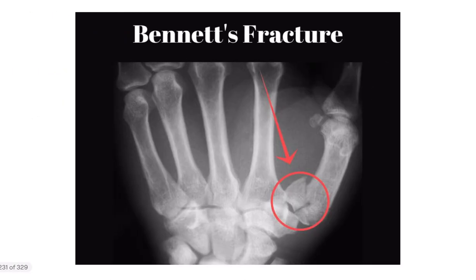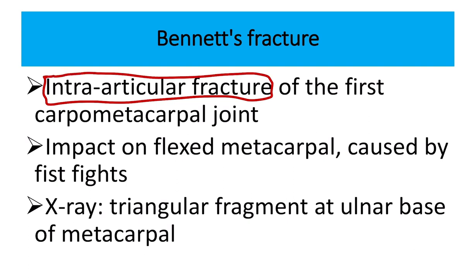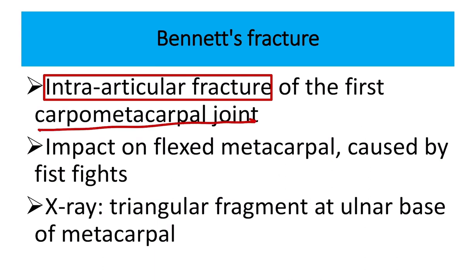This is another picture, and here we are showing the Bennett fracture, which is the fracture of the first metacarpal base, and also it involves the articular surface. So it is an intra-articular fracture. It involves the first carpometacarpal joint, that means the base of the first metacarpal, and it is due to impact on the flexed metacarpal caused by the fist fight. And on X-ray, a triangular fragment is usually present.